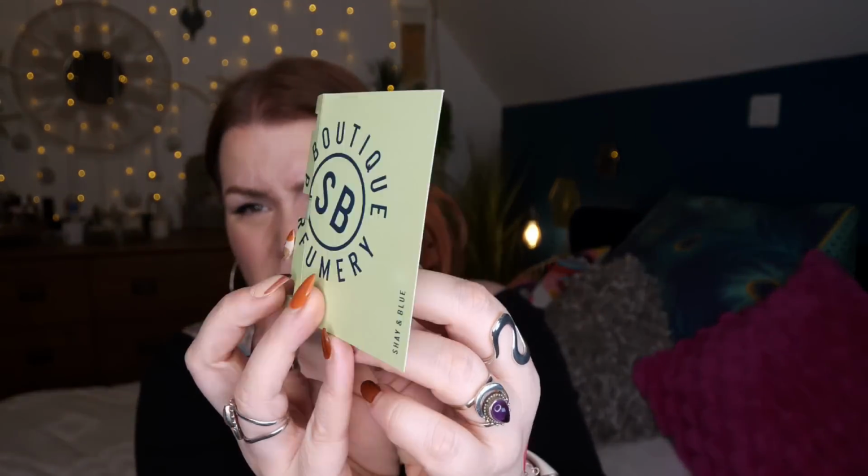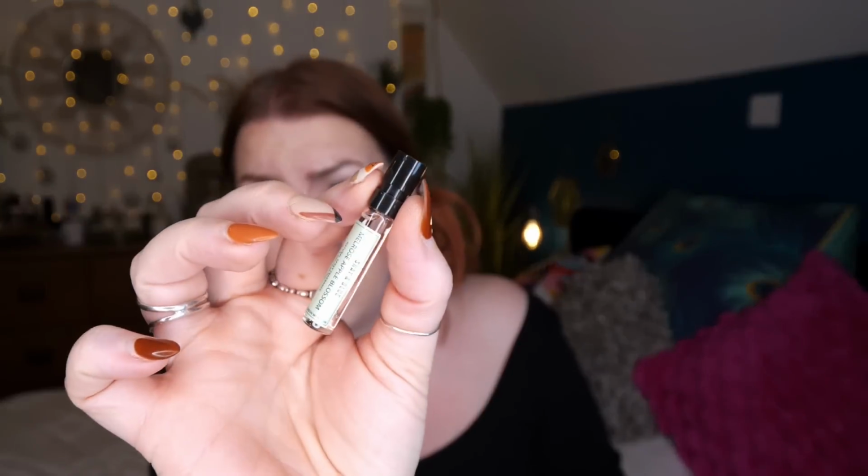A fun and fruity unisex fragrance. It begins with the addictive aroma of salted toffee apple, followed by sharp and zesty lemon blossom. And this is Melrose Apple Blossom. I love this. I received this in a beauty box. Don't know which one, but it is so nice.